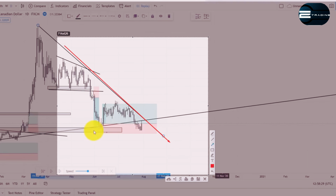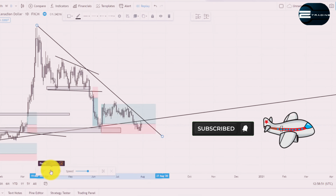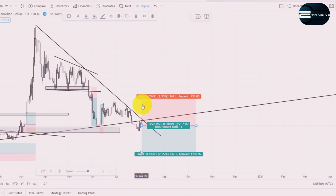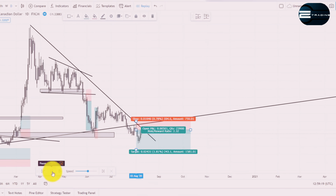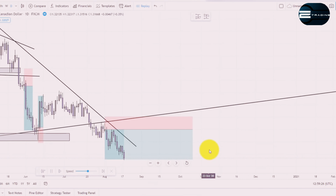See, the market breaks the trend line. Now this trend line acts as resistance. After rejection, we enter a sell trade. Won this last trade too.